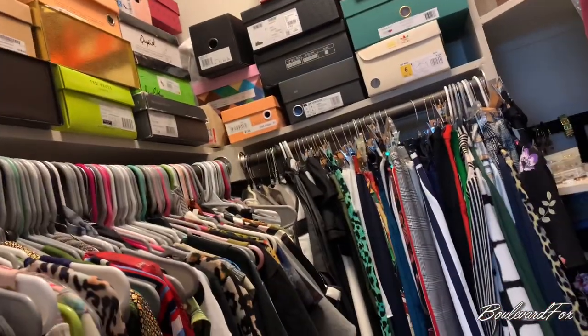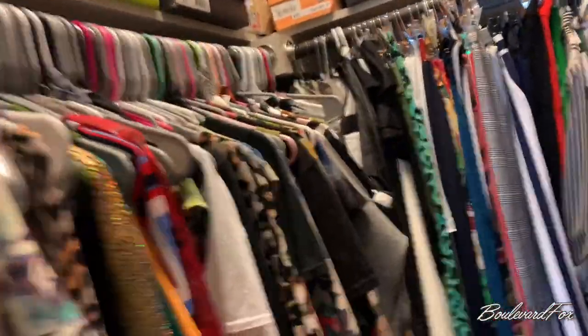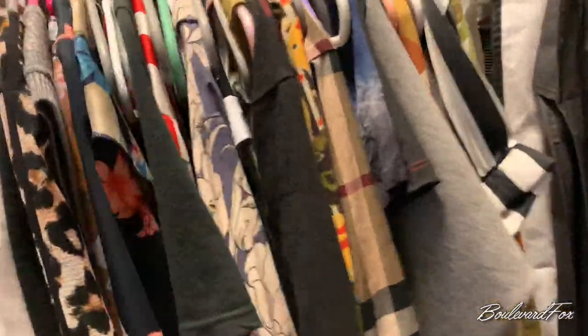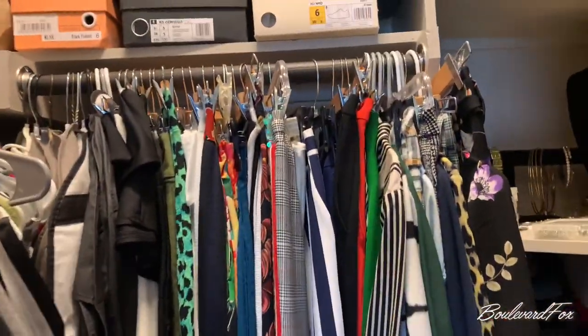I'm the type of girl, I need my boxes. So I got my shelves all set up. I need my shoe boxes, period. These are mostly tops, dresses, jumpsuits. These are pants, skirts, a little bit of work clothes here. These are crop tops. You know I live in Houston. Crop tops, body suits, all of that.